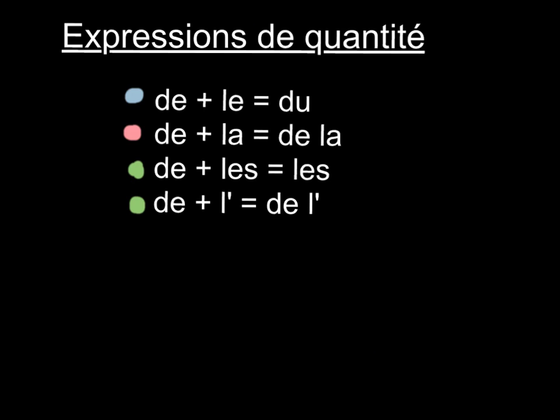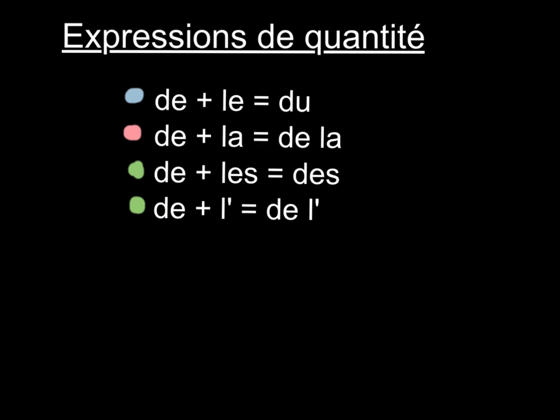So let's examine that a little bit more closely. So you've been taught that when de meets le, it becomes du. When de and la come together, it's de la. When de and les come together, it should be des. And when de and l'apostrophe come together, it's de l'apostrophe. Okay, when it is an expression of quantity, this rule does not apply, all right?